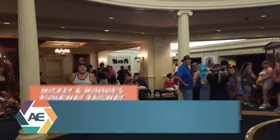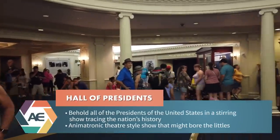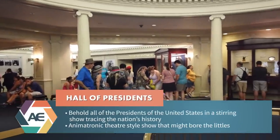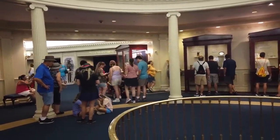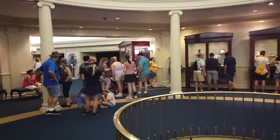Hall of Presidents is an animatronic show where you can actually see all of America's presidents standing in animatronic form on stage. It's very cool. It's a super neat way, I think, to preserve history, literally giving all of our presidents a robot.